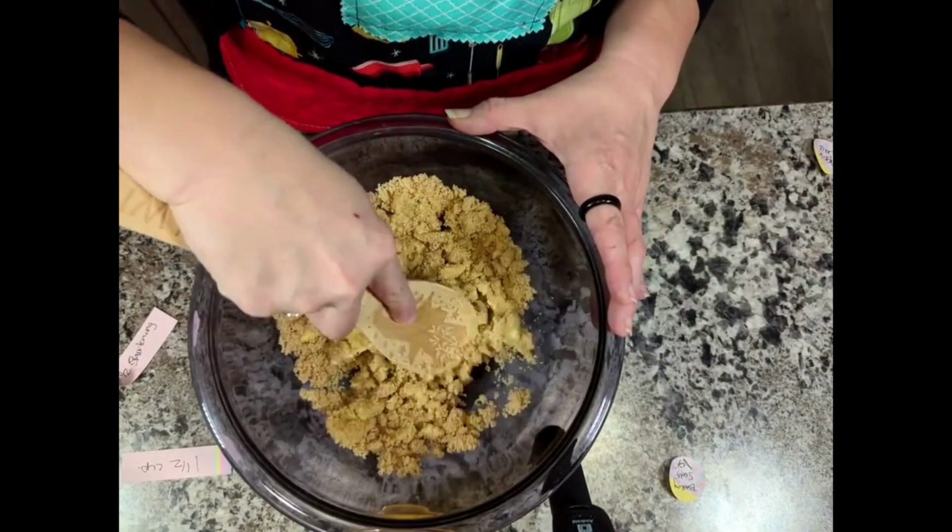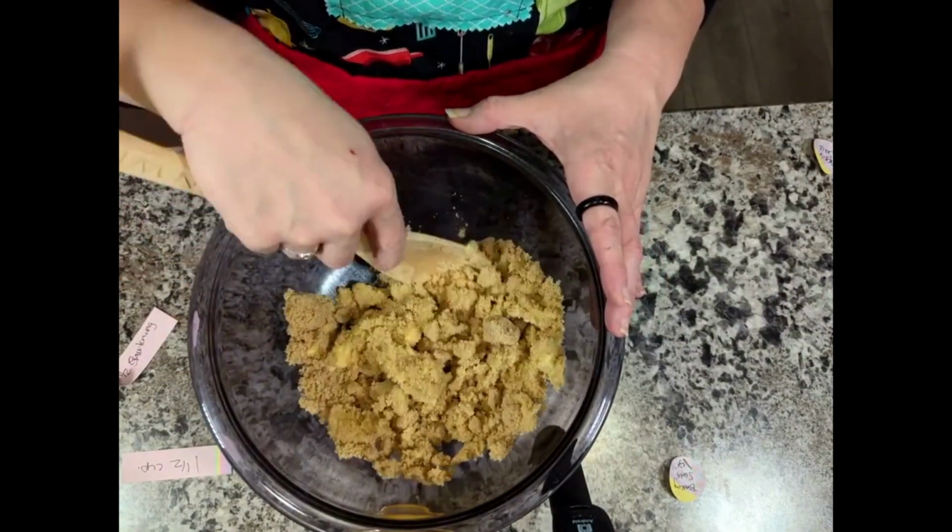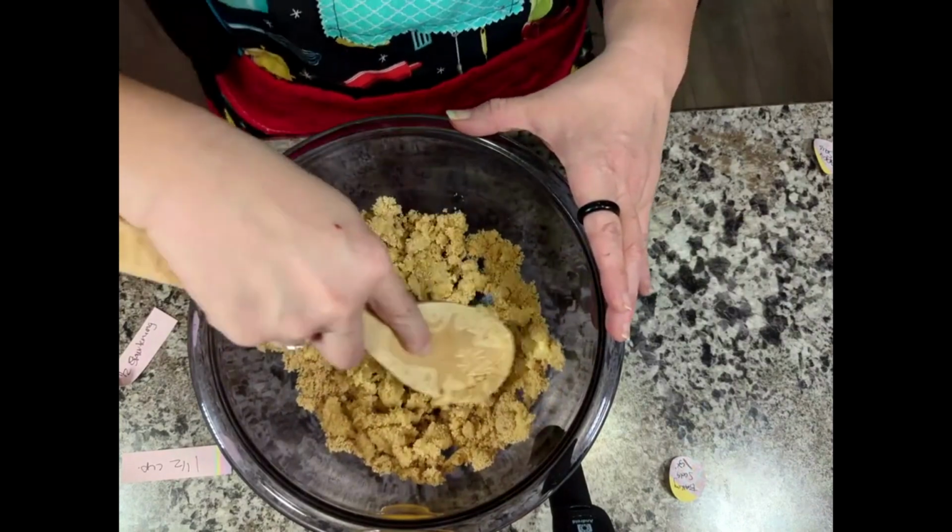Man, that clove is like, whew, still getting whiffs of it.